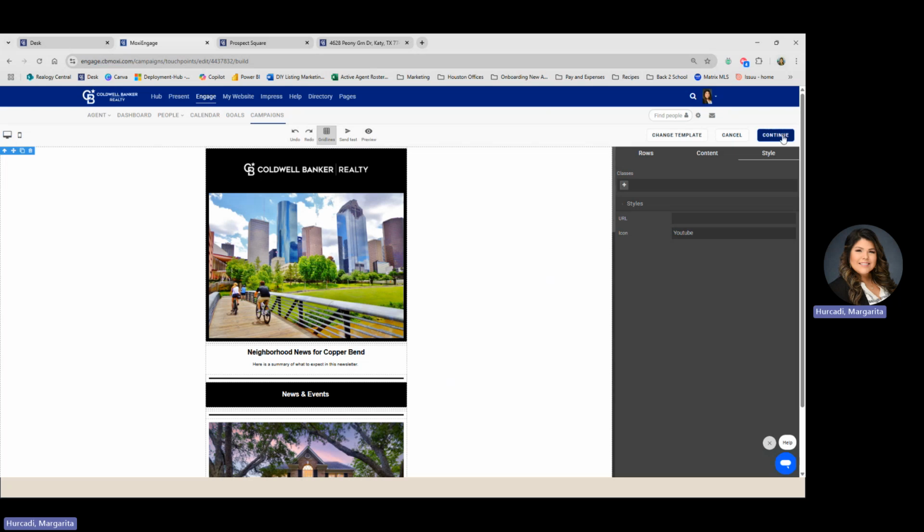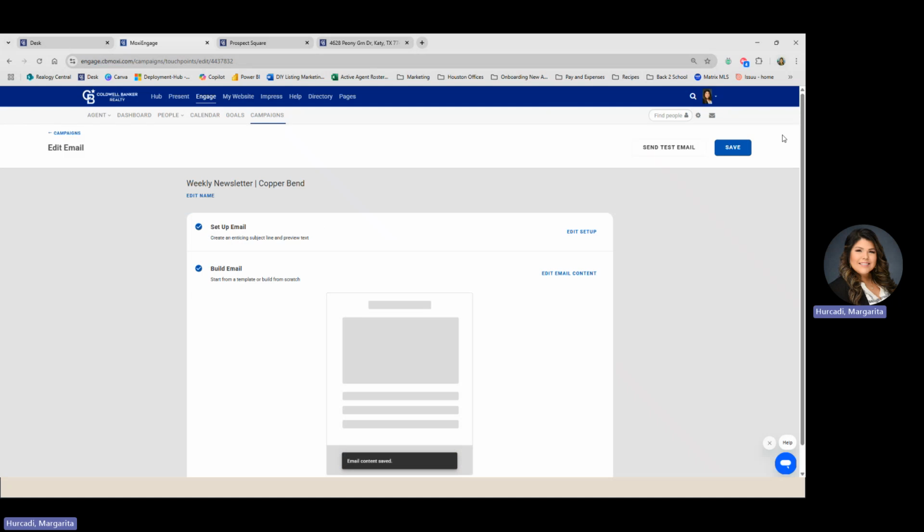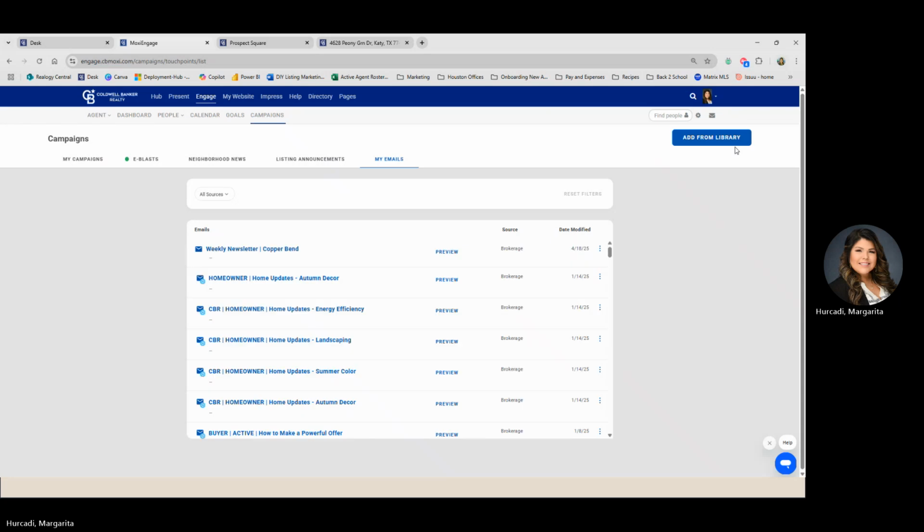And then we're going to click continue. So clicking continue ensures that it's saved. You see this little notification down here, email content saved. So from here, we're going to save again. And then the newsletter is complete. Now we want to send it.